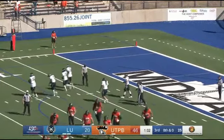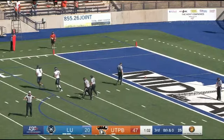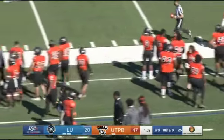I think the cameraman got it, Barry. Offside. Did he catch it? Defense. That penalty's declined. The point after is good. 47 to 20. Timeout. That's our score with 1:02 to play in the third quarter.